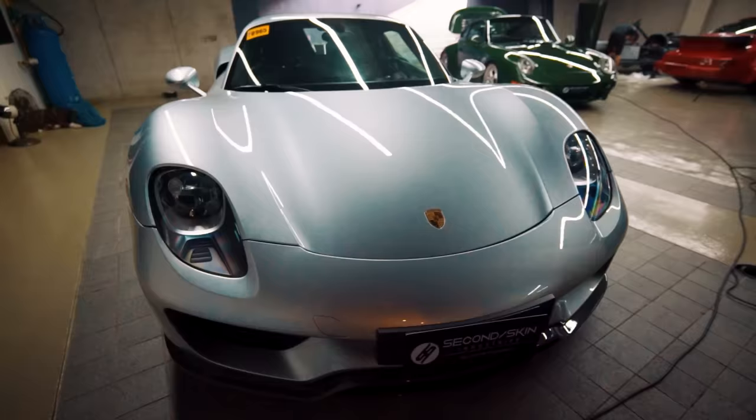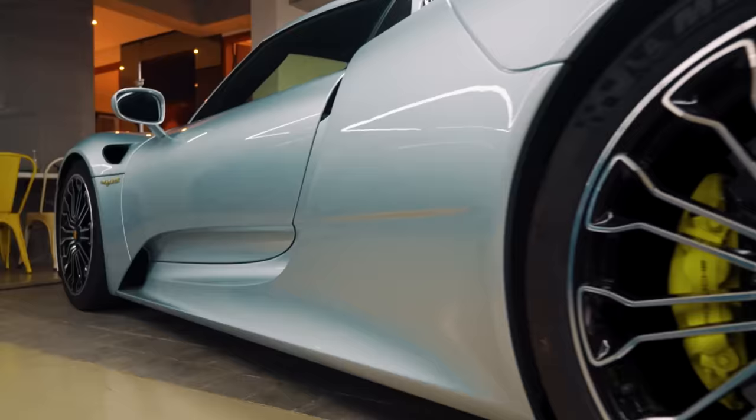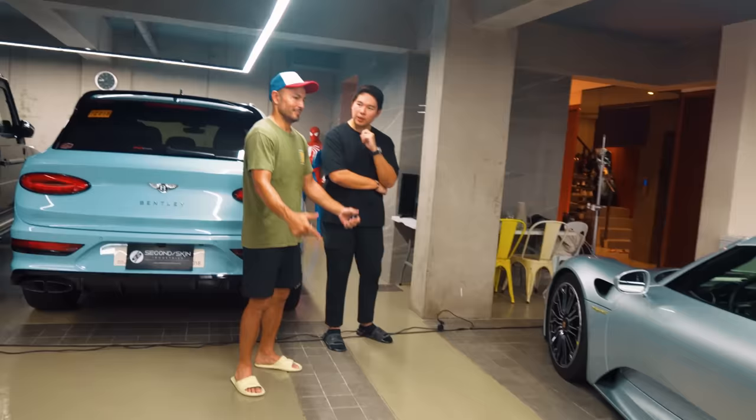So this is the 918 Spider. Yeah, it's part of the Holy Trinity. Yeah, we have one of them here. Super sexy in person. LaFerrari and P1 McLaren. But this is the one that I like from the three. It's just that. Wow. Yeah, look at it.